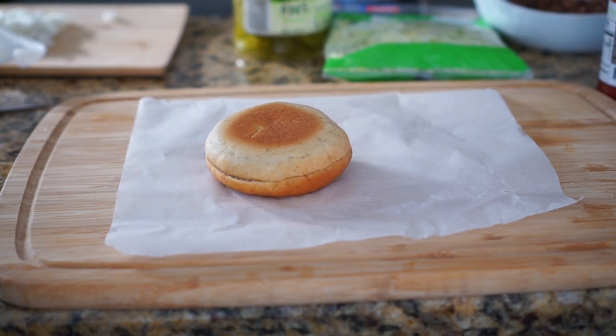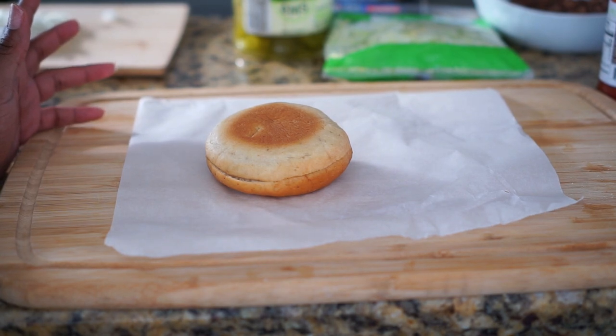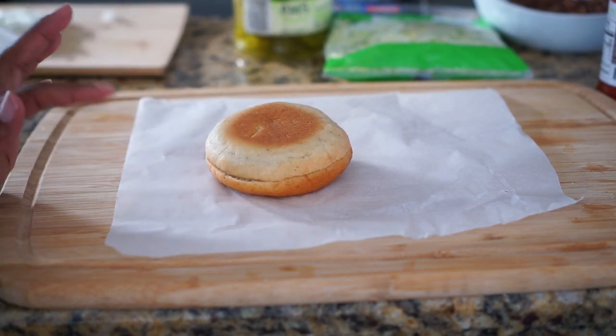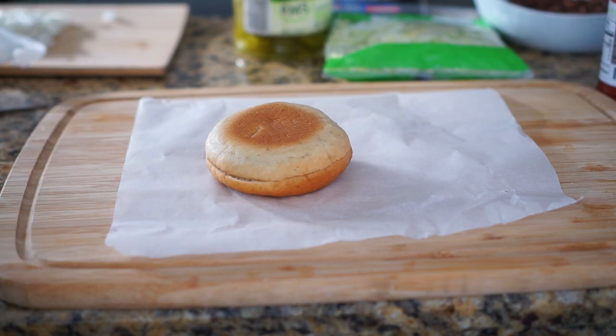Thousand Island is chilling in the fridge, and we're pretty much done after we turn these into little taco shells. This is really, really quick. If I didn't have to film, it probably would take about 20 minutes tops.